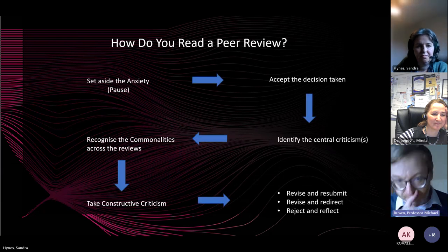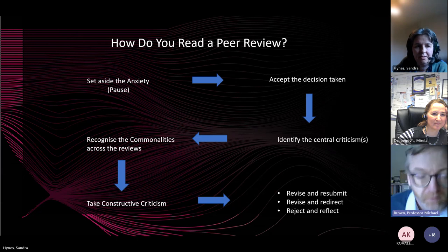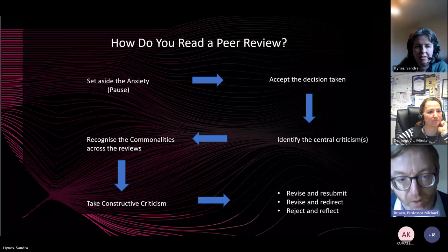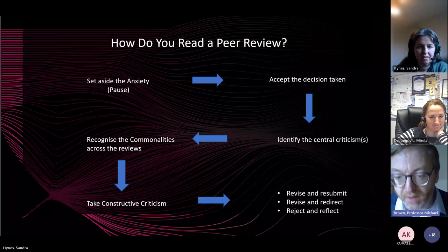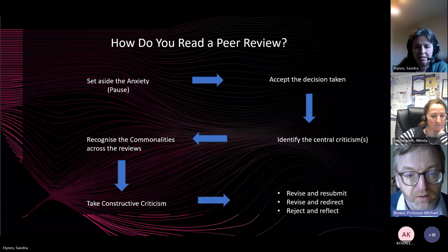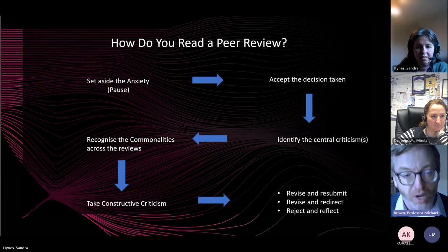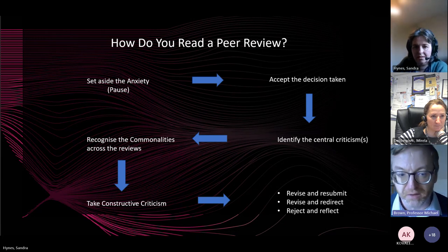Okay, next question, next piece. This I'll quickly skip through because in many ways Morella covered some of this when thinking about what happened in relation to grant reviews. But I do think it's important that you read a peer review carefully and cautiously. Don't have the knee-jerk reaction and write a response immediately. You need to pause and think about it, and you need to set aside your anxieties.